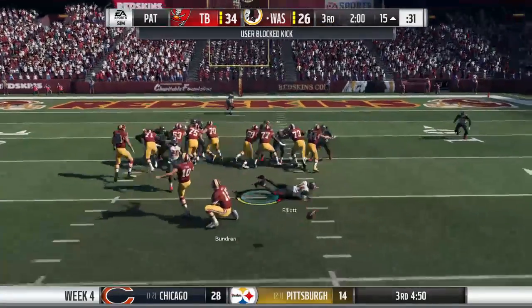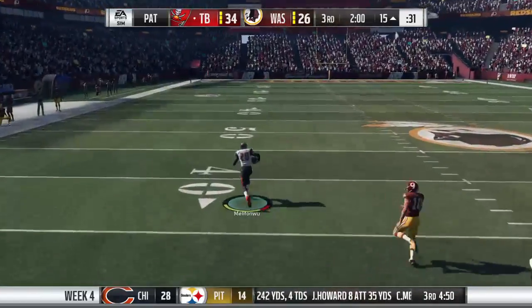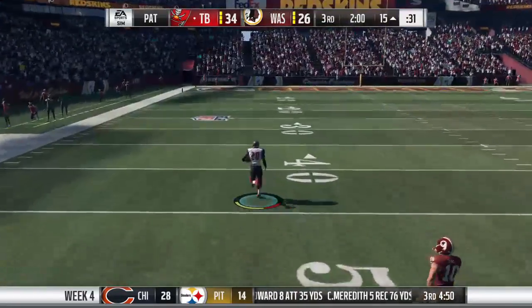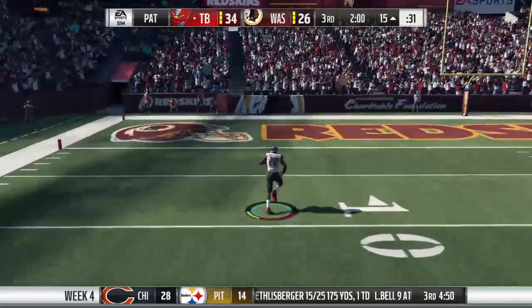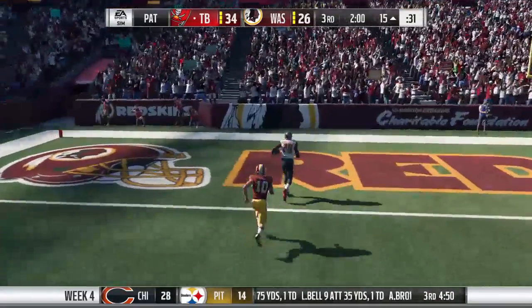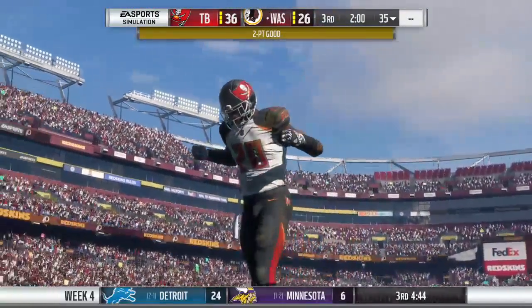I know. And oh, it's blocked. The Bucs pick it up. He's got daylight. He's at the 50. He's at the 30. And he takes it the distance across the goal line for 2 points.